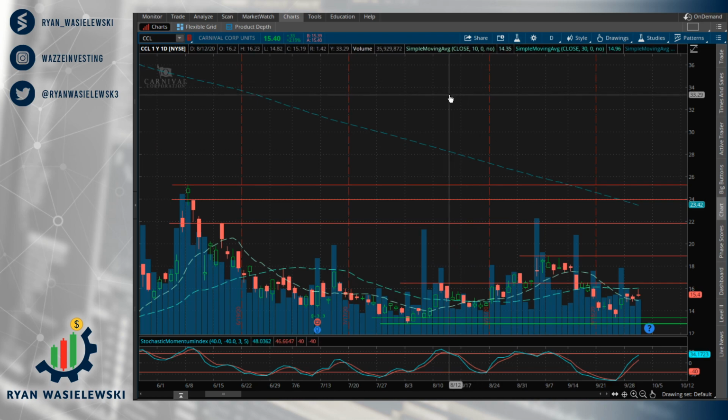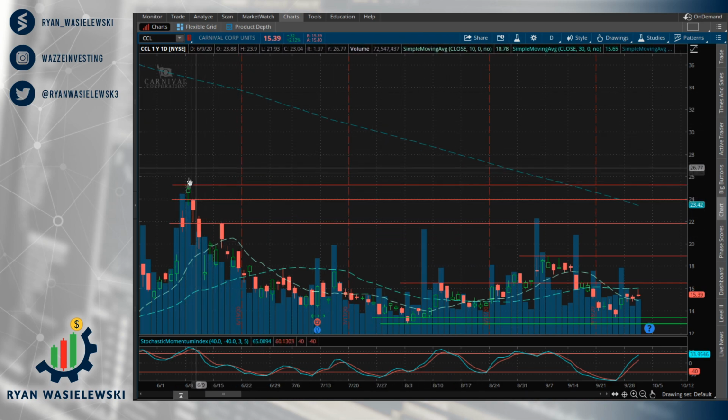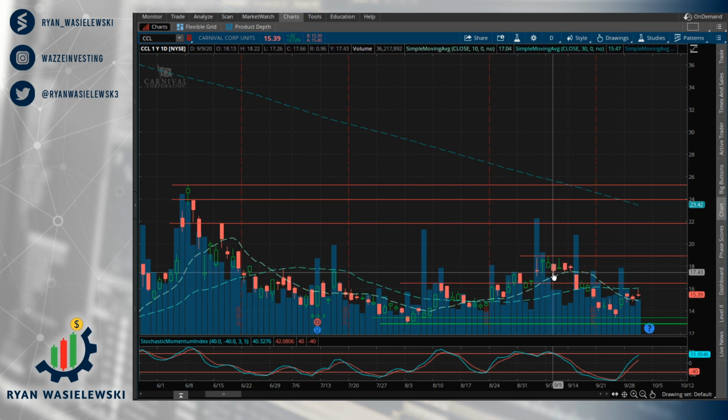Let's get right in and see what we can expect from Carnival going forward. First, taking a look at Carnival's one-day chart, we can see that since it was at its high at the beginning of June, it has decreased, with a small rebound at the beginning of September. However, it's decreasing again, but it's back to the upward trend, which is a good sign. This is primarily because of the stimulus bills that are anticipated to be passed pretty soon.